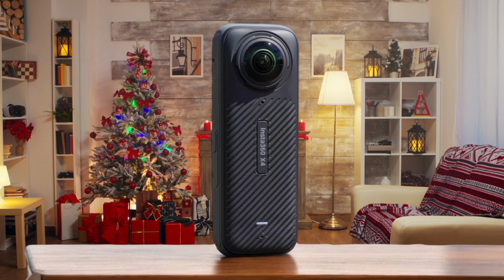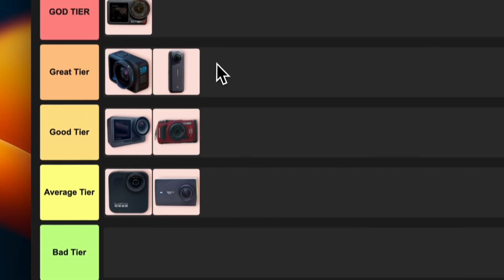It's not perfect for single lens recording, but for 360 stuff, it's hard to beat. I'm definitely putting this in the great tier. It's a game changer for immersive content.